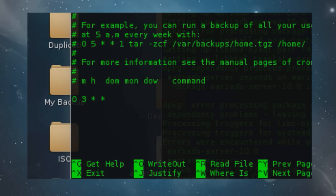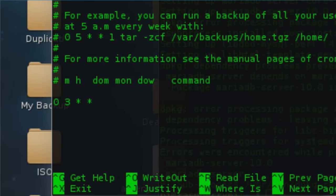So then the day of the week is kind of redundant. Not necessarily, because I might say I want to run this every day of the month and every day of the week. But you could say only on Tuesdays. So I could say every day of the month, but only on Tuesdays. Sunday being 0, Monday would be 1 and Tuesday would be 2. So I could do that and say, okay, this is going to run every day of every month at 3 a.m., but only on Tuesdays.